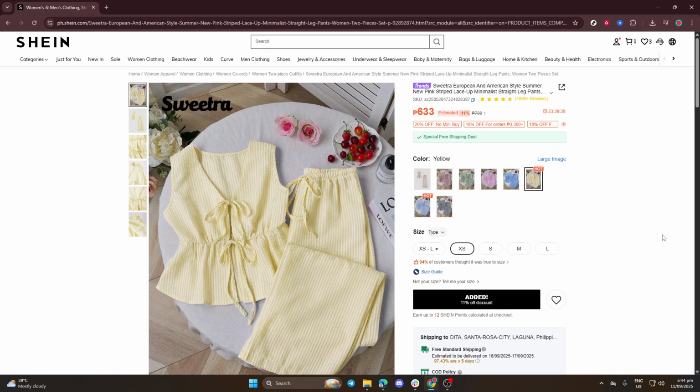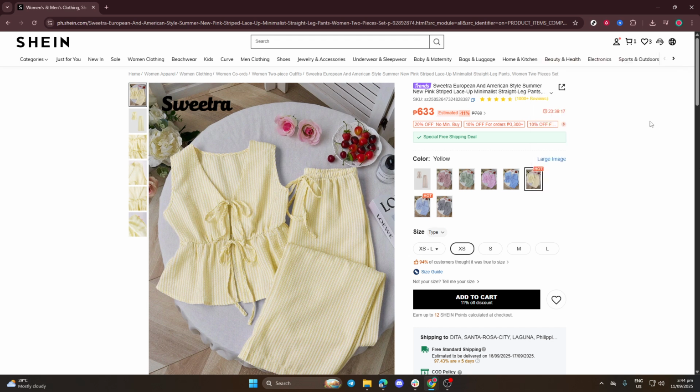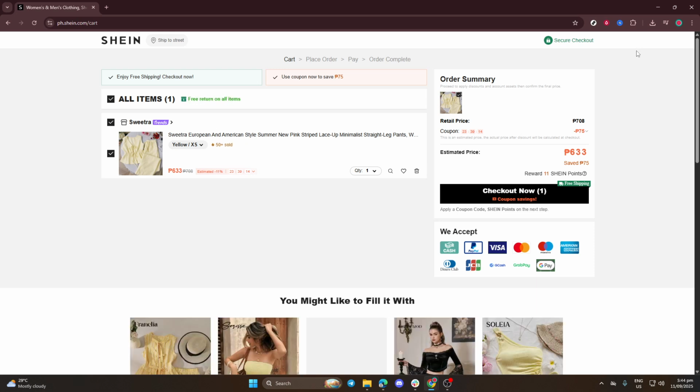Once you've filled your cart with all those stylish finds, it's time to proceed to checkout. Click on the cart icon, which is typically found at the top right corner of the page. Here, you can take a helpful moment to review your chosen items, ensuring everything fits your style and size needs. Once you're satisfied, click on Checkout to move forward.